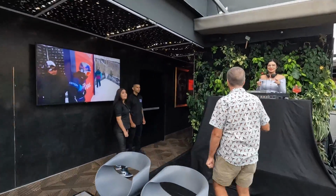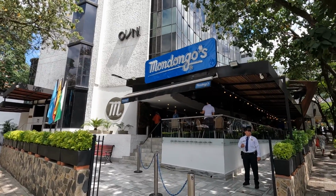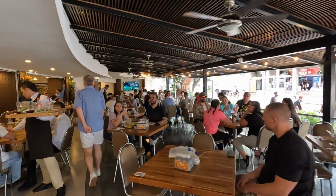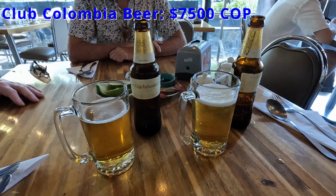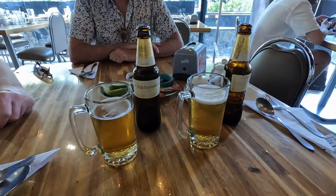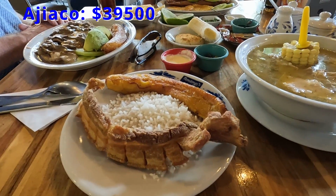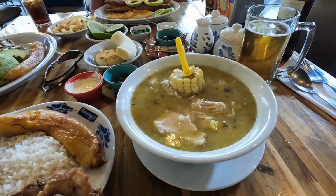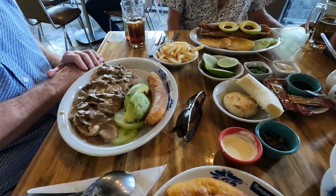But let's go and get something to eat at this super popular eatery called Restaurante Mondongos. Inside the restaurant is quite large, and after we were shown to our table, we started with a couple of Club Colombia beers as usual. Then for my lunch, I ordered a side of chicharron, as well as the ajiaco, which is a traditional Colombian soup with meat, potatoes, and corn that came with avocado, banana, coriander, capers, heavy cream, rice, and an arepa.